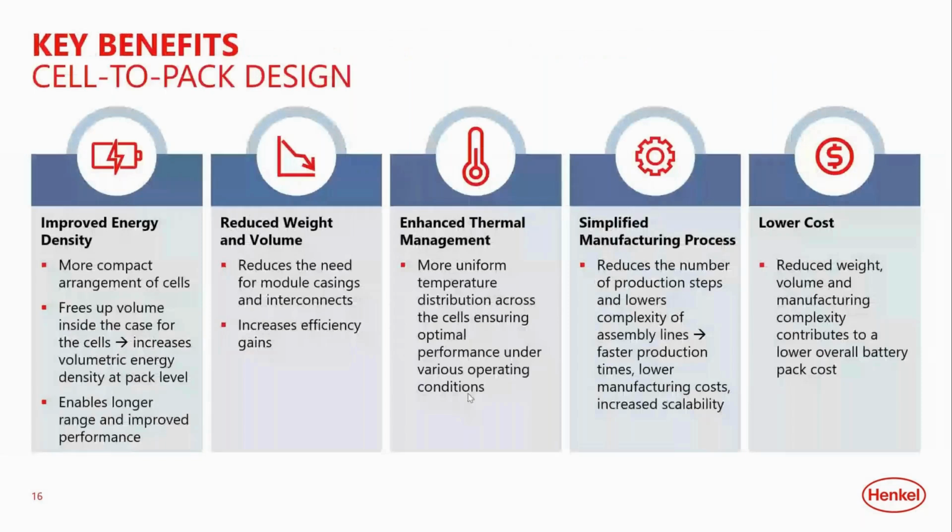Some of the benefits of the cell to pack design, as far as market interest, come down to simplification. If I can reduce the number of parts, eliminate the module concept or at least reduce the number of modules used, the overall assembly process is simplified, which helps reduce parts. Eliminating additional components also offers cost and potential weight savings, which can help with the range of the vehicle. So a number of factors related to performance and cost are driving this design preference.